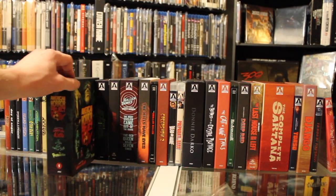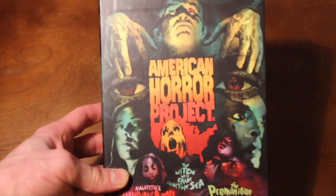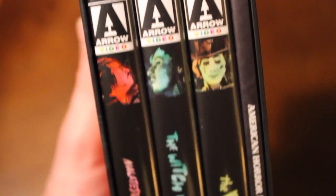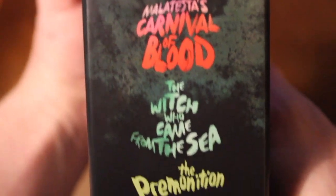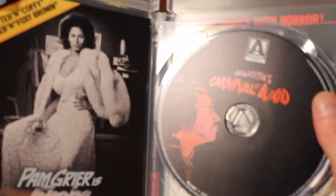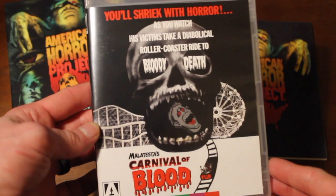Up next, we have The American Horror Project, Volume 1. The American Horror Project, Volume 1, Arrow Video, Spine Number 43. This collector box comes with a 59-page booklet and three different films. The first being Melitessa's Carnival of Blood, released in 1973, directed by Christopher Spieth. Clear Blu-ray case, two-disc set, region free.